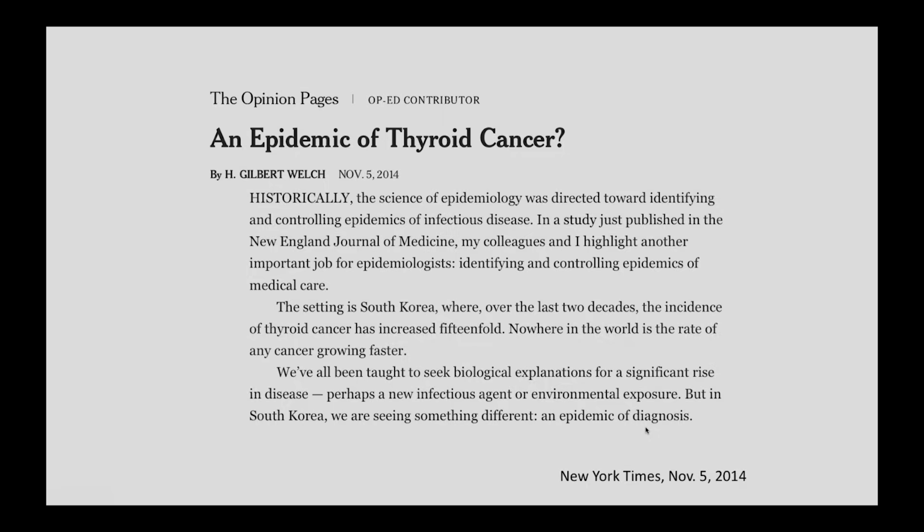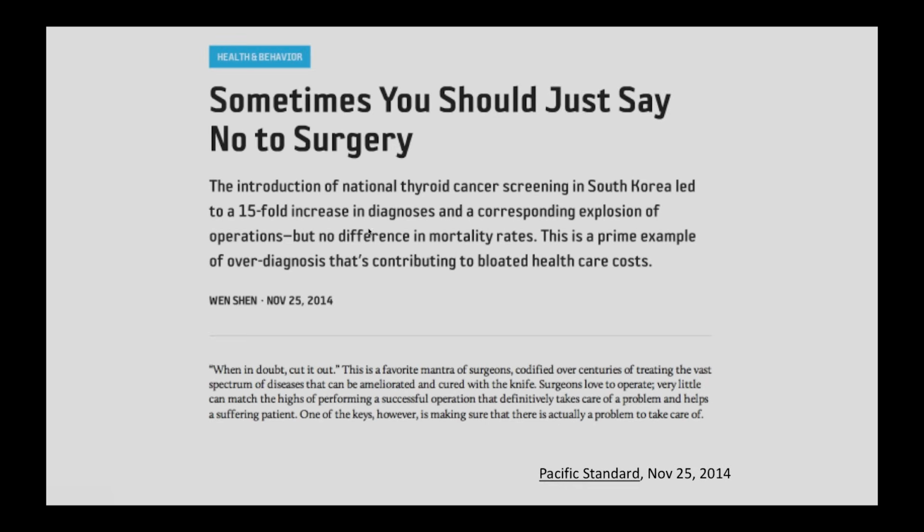I couldn't help but get in on the action. I wrote an article in Pacific Standard magazine around the same time saying that basically sometimes you actually don't need to have surgery for this, so that the motto of surgeons is when in doubt, cut it out. But one of the keys is making sure there's actually a problem to take care of.